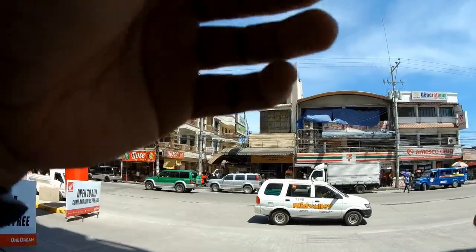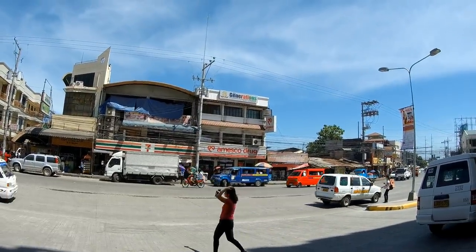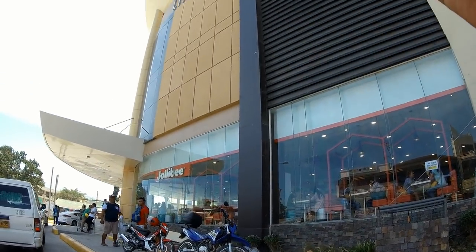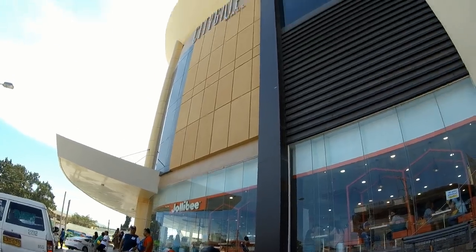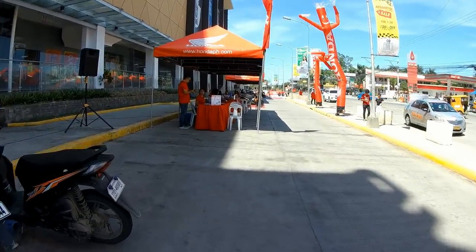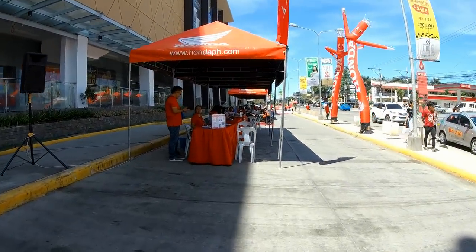So we're in the crossing Buhangin area there, and we are at this City Gate Mall. We're gonna try to check out, see if we can do some moto vlog test.